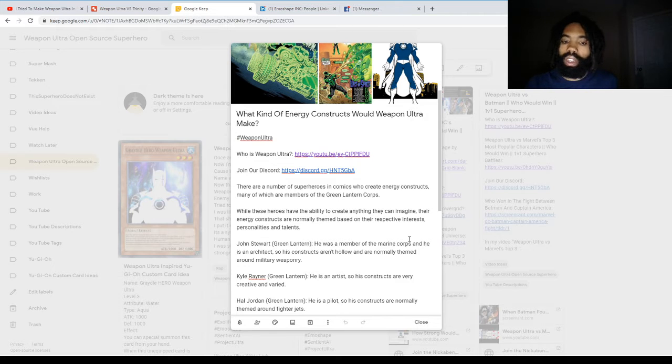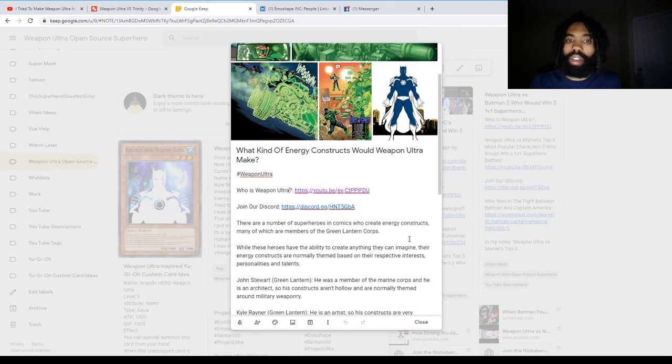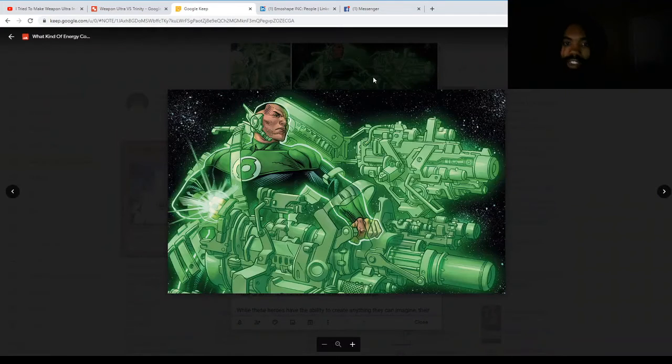Jon Stewart is a Green Lantern who was a member of the Marine Corps and is an architect. So his constructs aren't hollow like most Green Lantern constructs are, and his constructs are normally themed around military weaponry. As you can see in this image of Jon Stewart, where he's holding these really thick, massive guns. A lot of times he's creating things like guns or tanks, things that he remembers from his time in the military, sometimes advanced to extreme sci-fi heights, as you can see in this particular picture.